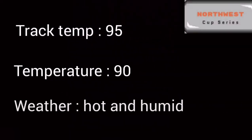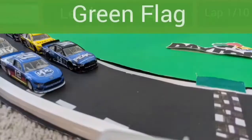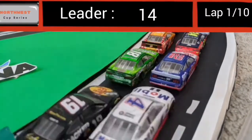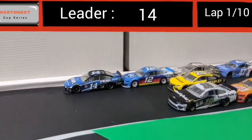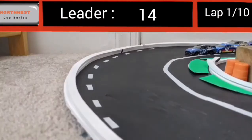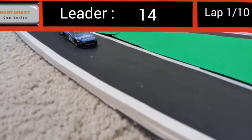Now your track temperature is 95 degrees. It is 90 degrees out here in Daytona, down here in Florida, and it's hot and humid. The green flag is in the air for Daytona. A 10-lap race today with Clint Bowyer taking the lead through 1 and 2. Onto the back straightaway, good block for Clint Bowyer, and Eric Jones gets hung out to dry in the middle. He is fading really fast as these Mustangs take the top 4 spots.